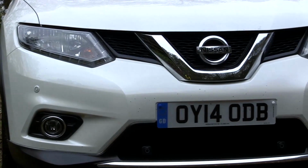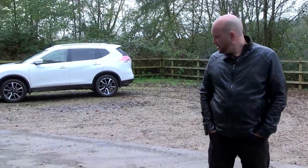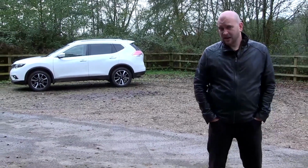So the driving experience of the new X-Trail may have taken a bit of a back seat. But overall it's a good-looking, efficient and very handsome family motor. And you can have this version here for 27 grand.